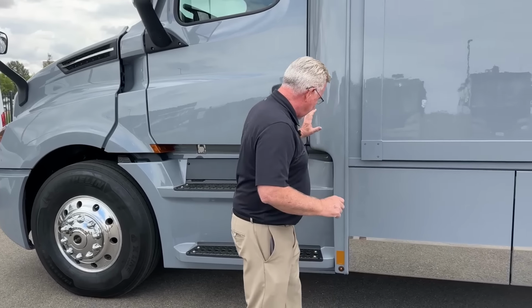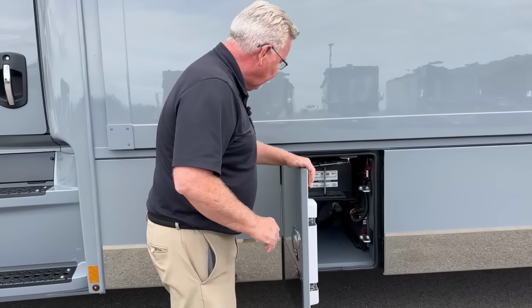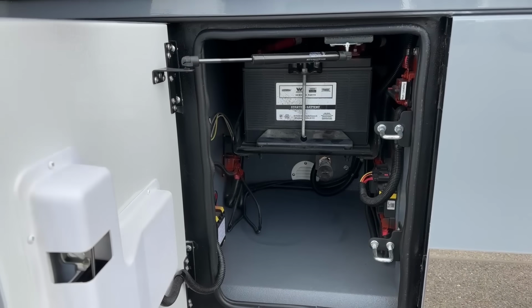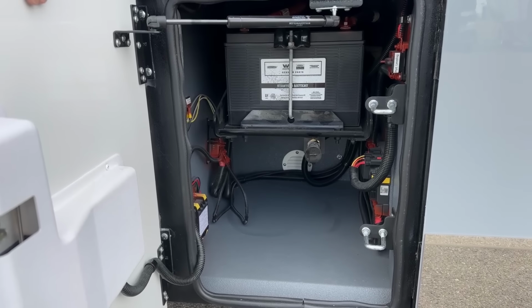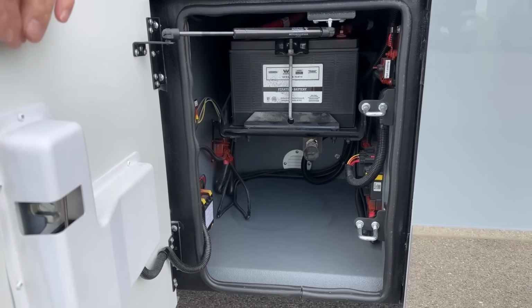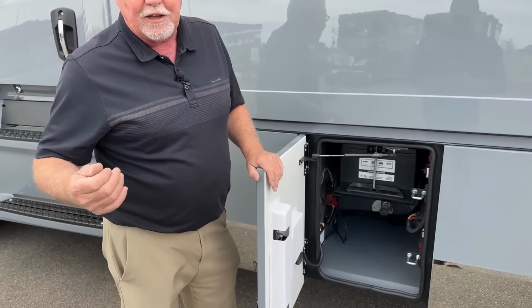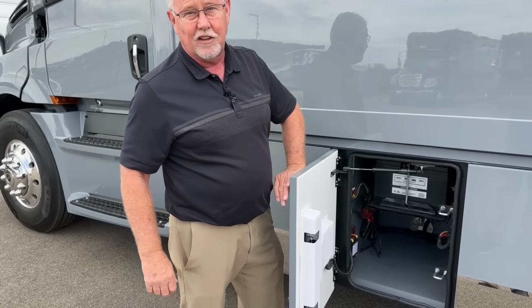Okay, let's move on down. Look at some of our storage compartments. Right here, we've got our chassis batteries. And this right here is an air chuck for our air compressor. You've got a hose I'll show you on the other side. So if you want to air up your tires, maybe you've got some toys, beach toys or something, you have easy access to your compressor.